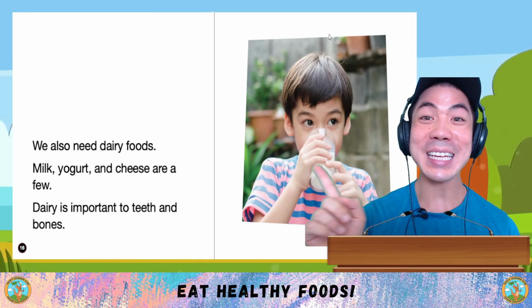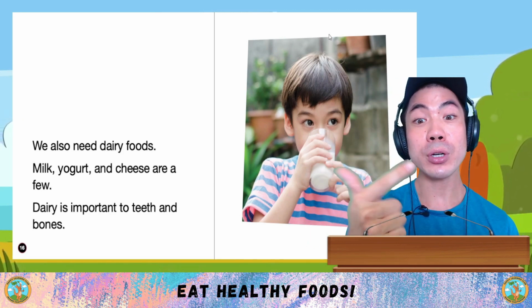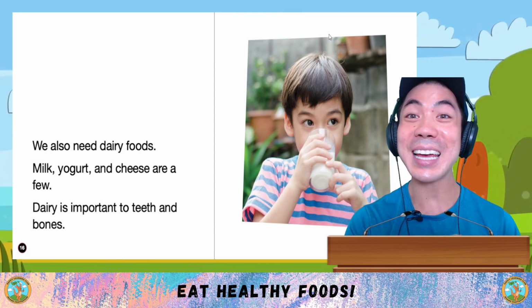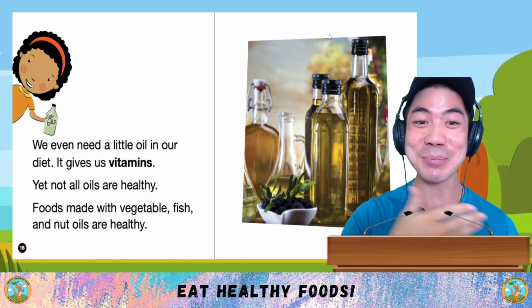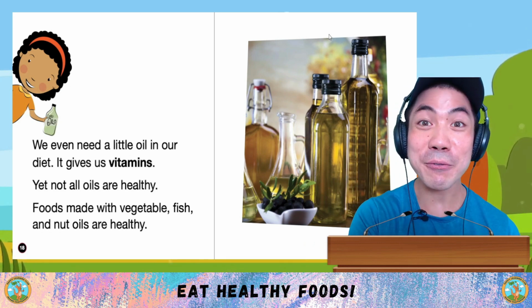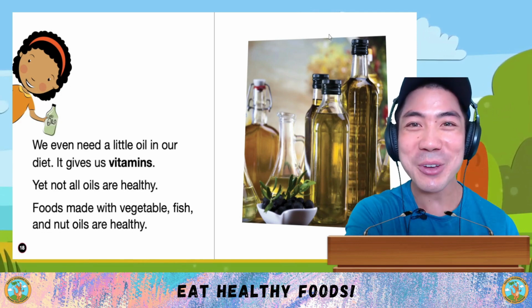We also need dairy foods, which is another food group. Milk, yogurt, and cheese are a few. Dairy is important for teeth and bones. We even need a little oil in our diet. It gives us vitamins. Yet not all oils are healthy. Remember that foods made with vegetable, fish, or nut oils are the healthy ones.